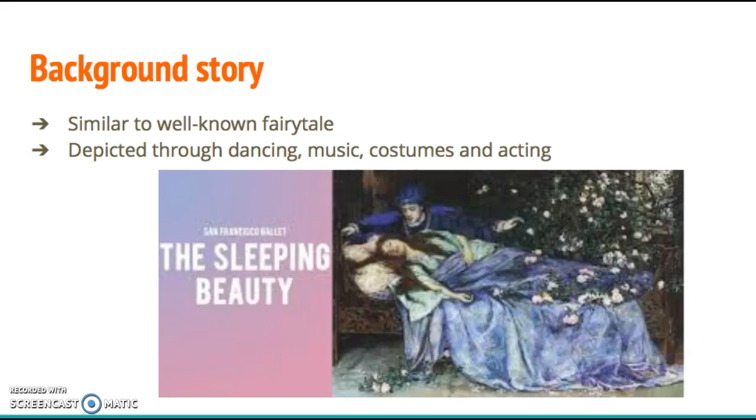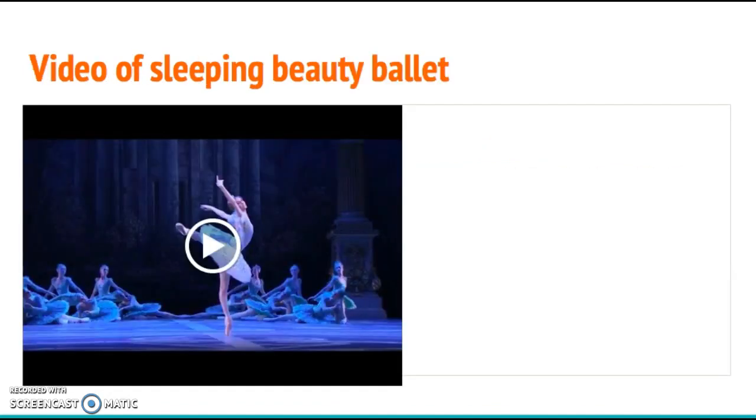So a little bit of a background story is it's similar to the well-known fairy tale. The principal dancers in this performance are Princess Aurora and the prince. And the story was basically just depicted through the dancing, music, costumes, and acting of the dancers. So here's a short video just showing a little excerpt of the Sleeping Beauty ballet.